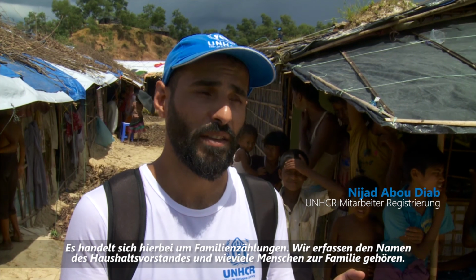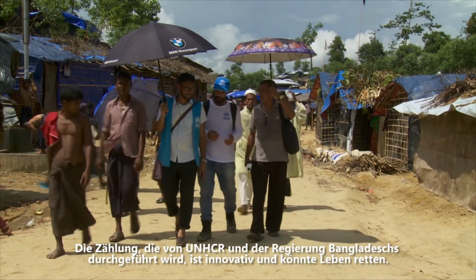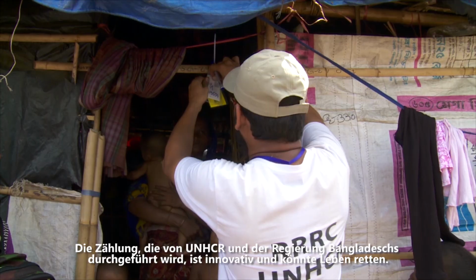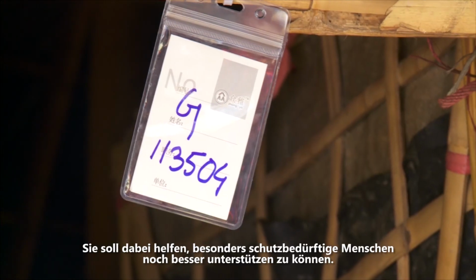We only collect the name of the head of household and then the number of family members in the house. The counting exercise led by UNHCR and the Bangladeshi government is innovative and could be life-saving. The idea is to help target the delivery of aid to all those in need.